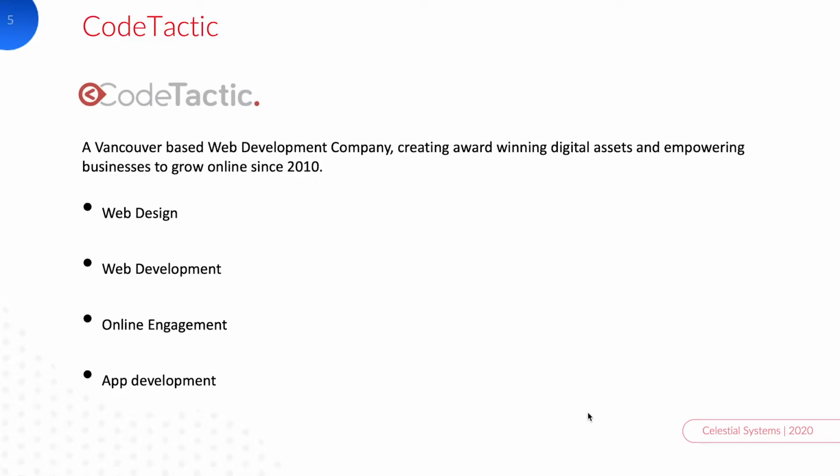So just to tell you a little bit about ourselves at CoTactic as a company, we are a Vancouver-based development company. We also specialize in digital marketing and small to medium-sized businesses, mainly. We do, as you can see here, design, development, and the digital marketing side of things like online engagement and search engine optimization and more.